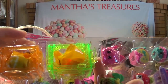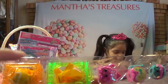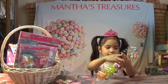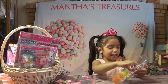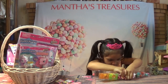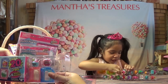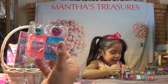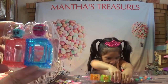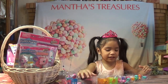Now can you take off this, guys? How do you take off this? And two blind bags, right there. Got the little swimming one. Well, guys, we got too many Snuggles, but we got so many diving things. I can't get them out. Why is it so hard?